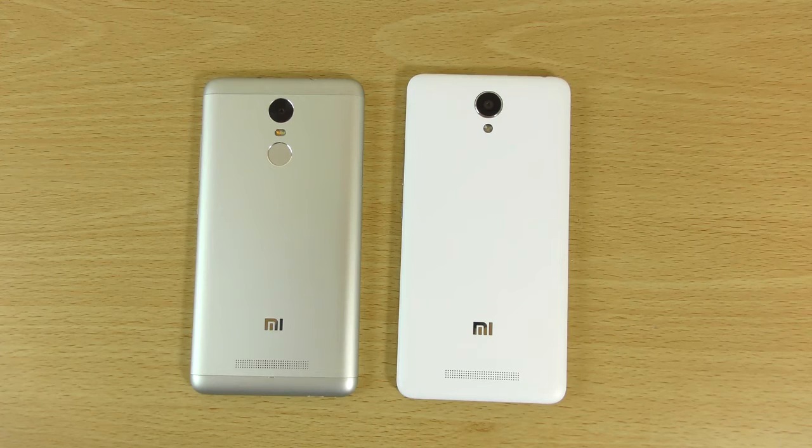Hey guys, so I just want to do a quick little comparison review here between the Redmi Note 3 and the Redmi Note 2. Is it worth it to upgrade to the Redmi Note 3 if you already have a Redmi Note 2? We can have a look in this video. I think there's certainly a reason to upgrade if you want a premium feeling phone here, which won't break the bank, and comes with very nice upgraded specs all around.